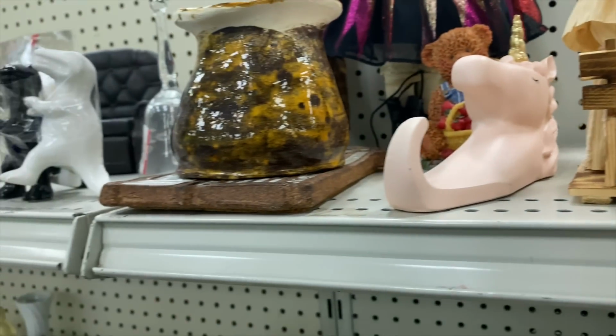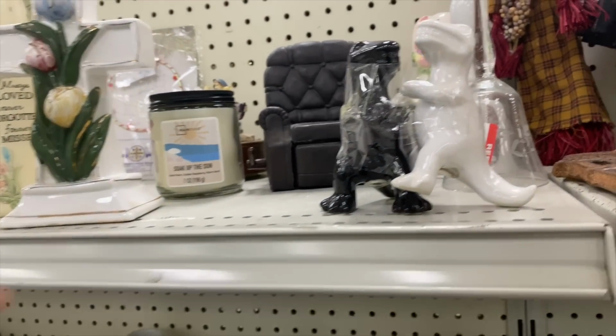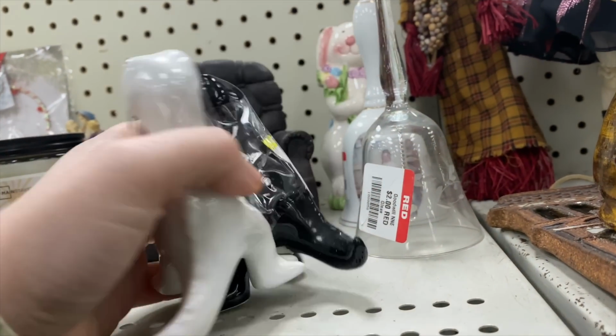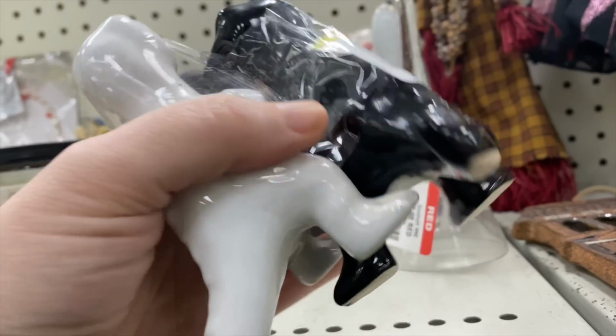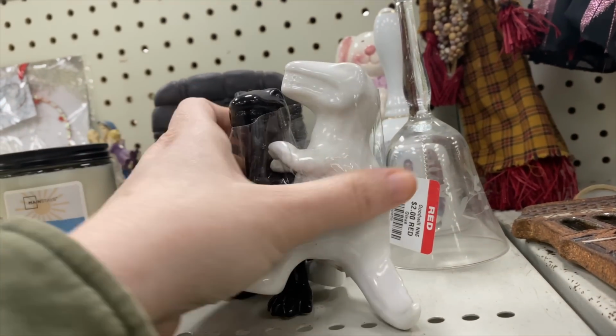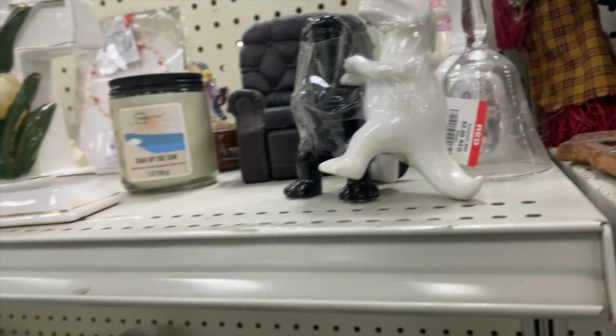It's a modern hanger. It's kind of cool. It's a unicorn. Got some dinosaur salt and pepper shakers. These are kind of hilarious. They're obviously pretty modern though, but well, $2 isn't too bad. Anyone want a dinosaur salt and pepper?